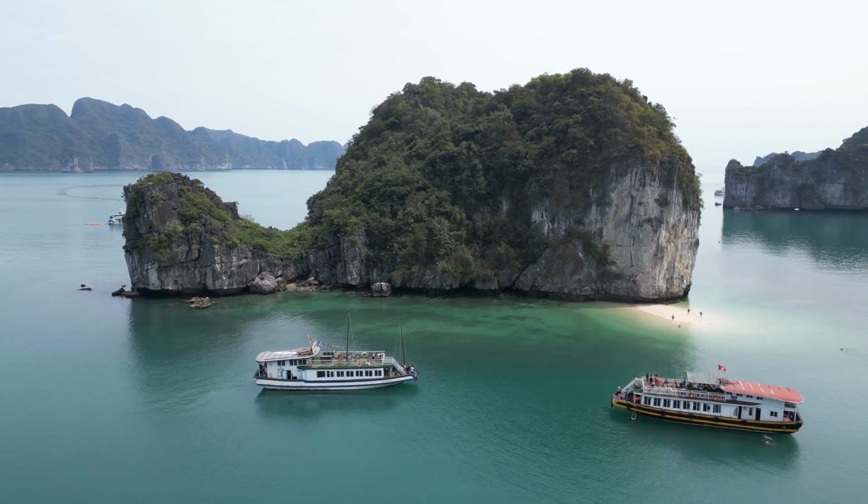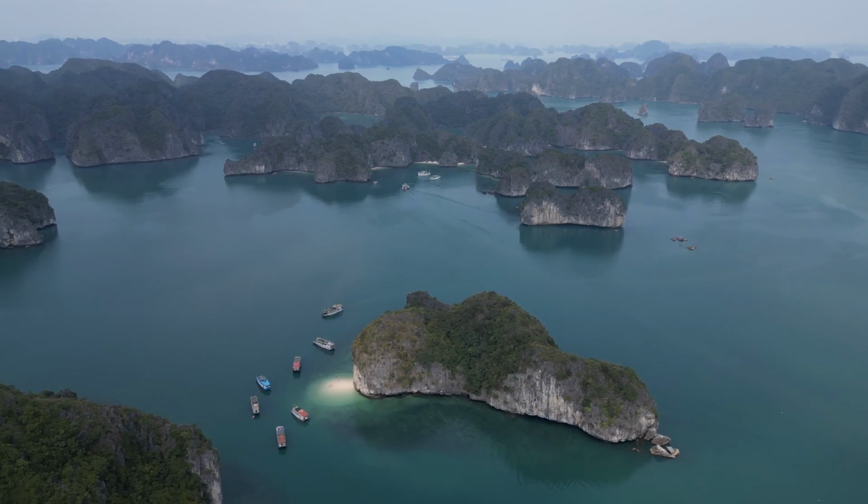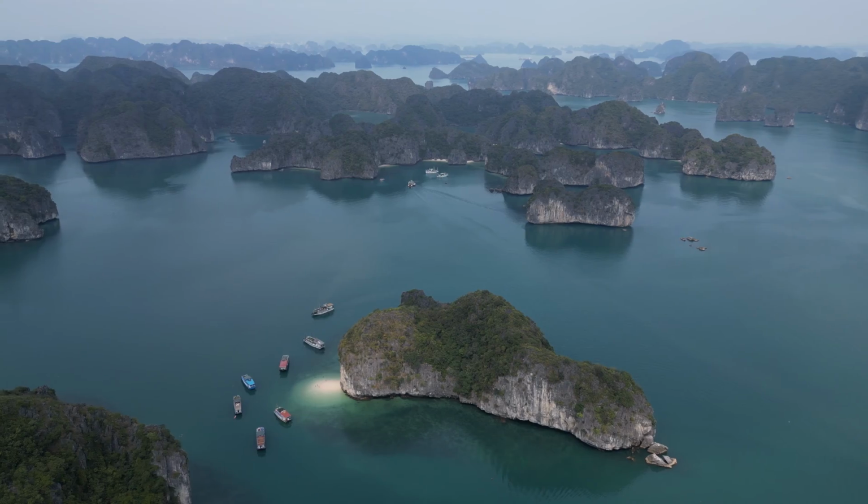This is one of the activities I've been looking forward to the most in Vietnam, getting out into some of the bays here. From Cat Ba, we're gonna go out to Lan Ha Bay, and then I think we're gonna just touch the southern part of Halong Bay. So let's head down to the harbor, jump on the boat, and start our tour.